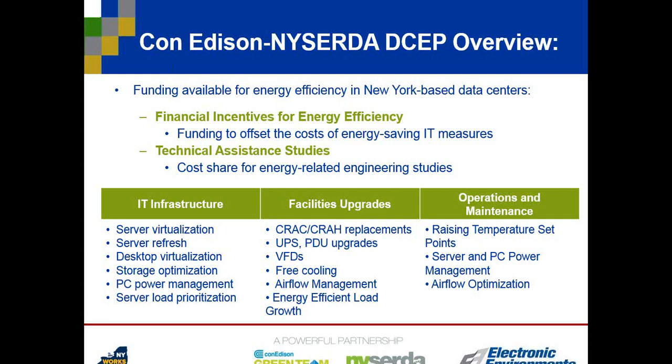And then the second one is actual energy efficiency upgrades inside of the data center. And as you can see below, I've listed examples of the types of energy efficiency measures that we offer incentives for, including server virtualization and consolidation, storage optimization, PC power management, UPS, CRAC replacements, and then rising temperature set points and airflow optimization. Next slide, please.